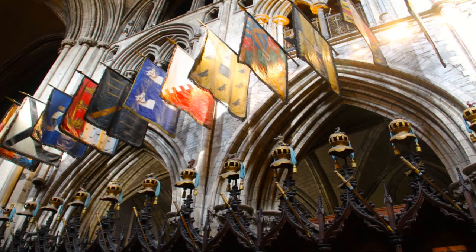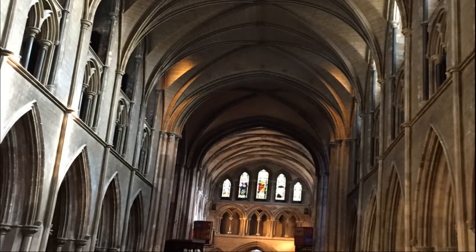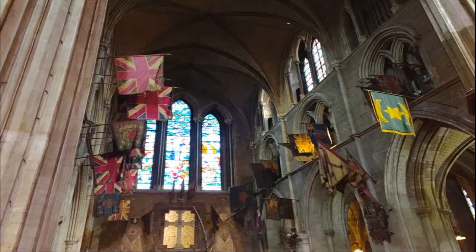This is St. Patrick's Cathedral. Those are the chairs where the knights would sit, and those are the original banners from the Crusades and their swords and their helmets there. St. Patrick's is huge. It is one of the biggest buildings I've ever been in.